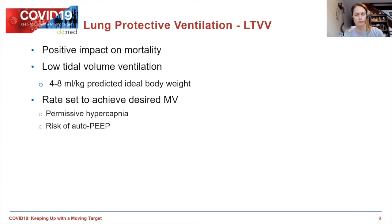So then we've also definitely relearned a lot about lung protective ventilation with these patients, specifically looking at two different things. First, I'm going to talk about low tidal volume ventilation, and then we're going to talk a little bit about optimizing pressures. There's been a ton of studies that have shown an incredibly positive impact on mortality when you use low tidal volume ventilation on patients.